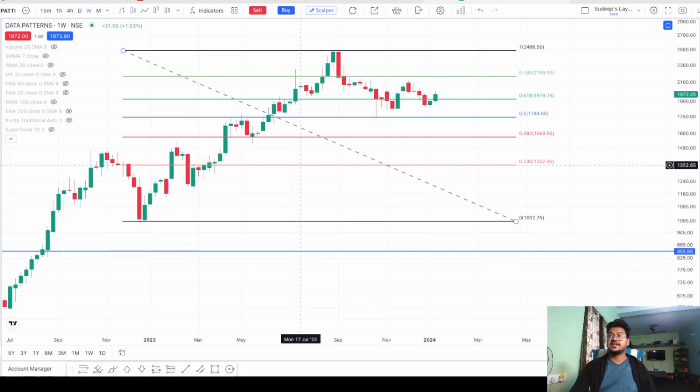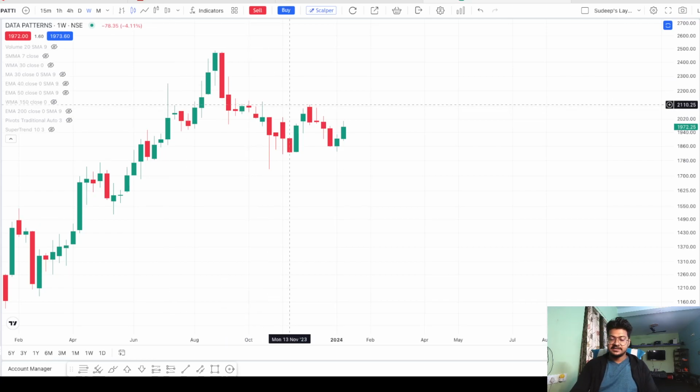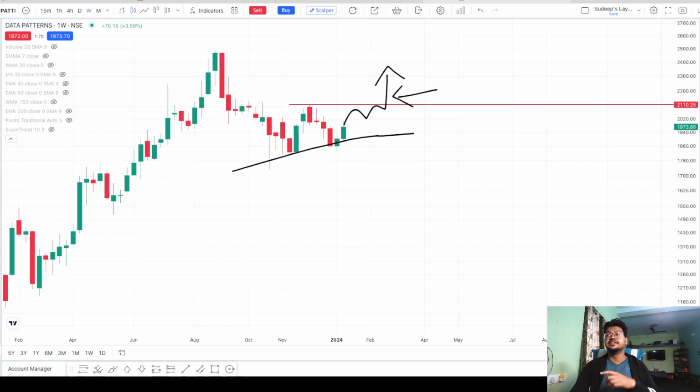You might not get the stock at this price, and if you are a cautious investor and want to make entries only after confirmation, then I would say mark this level 2110, and as soon as the stock breaks above this level, you can make your entry if you are someone who likes to make a confirmed entry. But if you are already owning the stock at a very low price, or if you are a new investor who still wants to make some early entry, you can definitely make an entry right now. It won't be a problem.